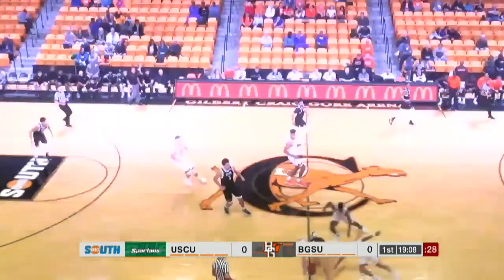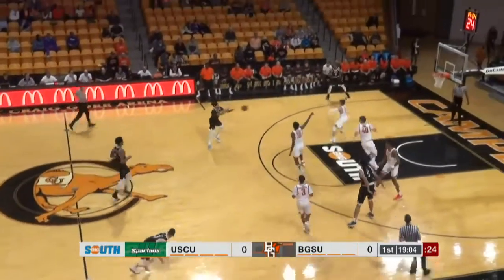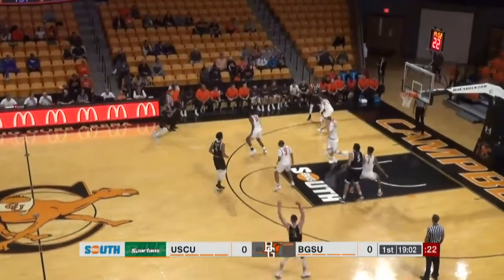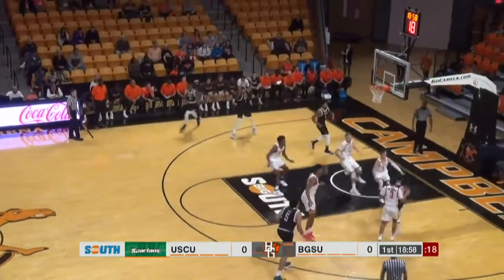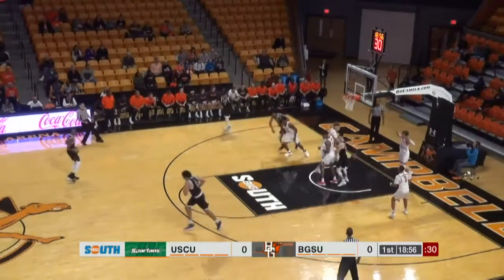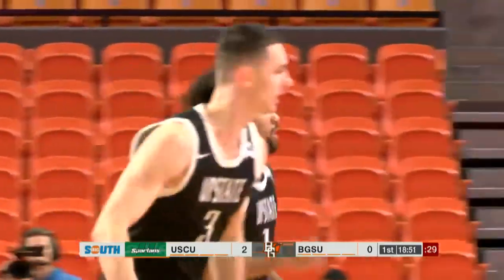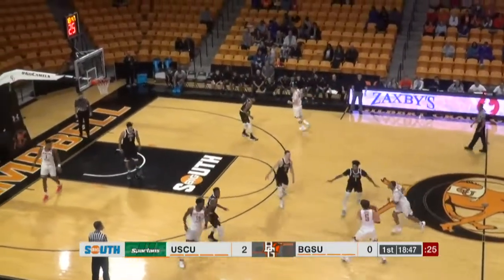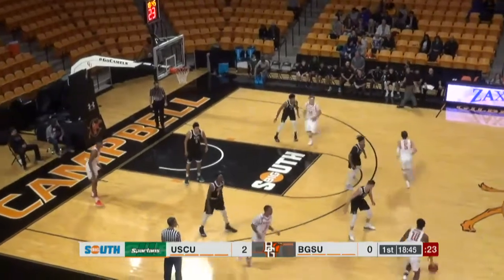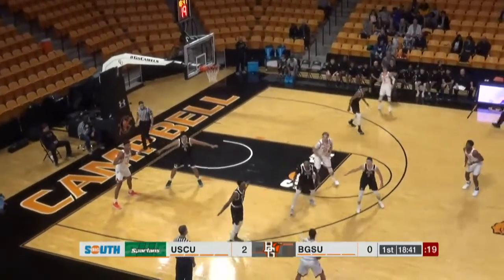Span with the rebound, traffic somehow gets it out to Diggs. Good hustle play early for Upstate. Span off the glass for two. And USC Upstate on the board. First ever meeting between these two teams. In fact, Bowling Green hasn't ever met any of the teams in this tournament.